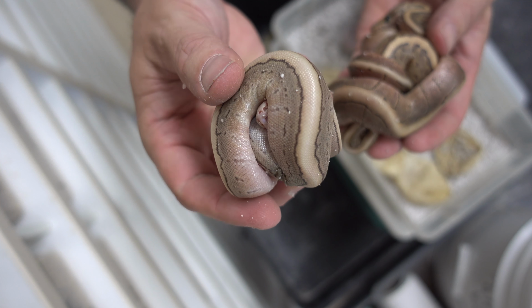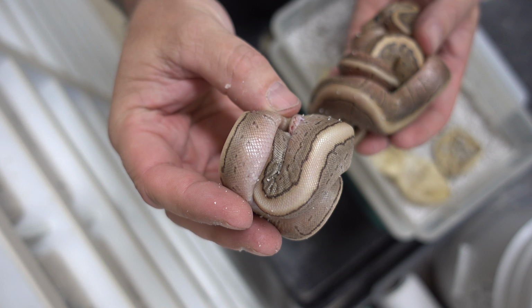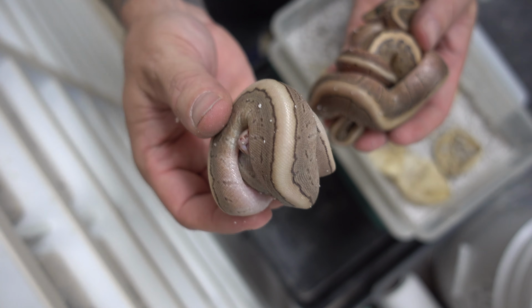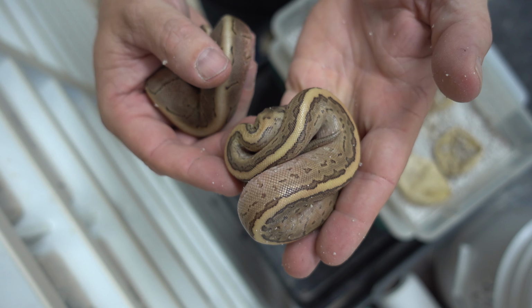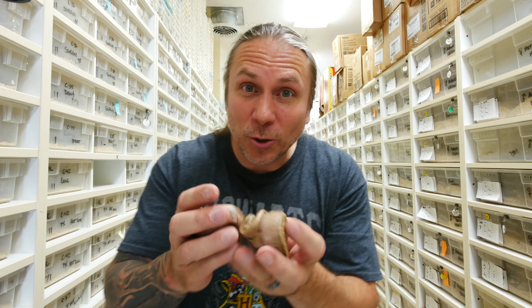We have a bunch of other really cool snakes in here too. This one right here would happen to be a lesser spinner Woma ball python. This one is actually a spinner Woma. And finally we have a kingpin. So that's a really beautiful clutch.